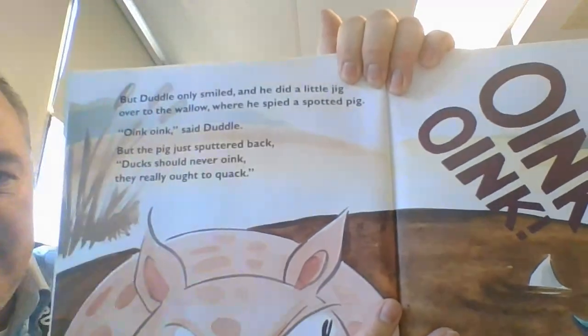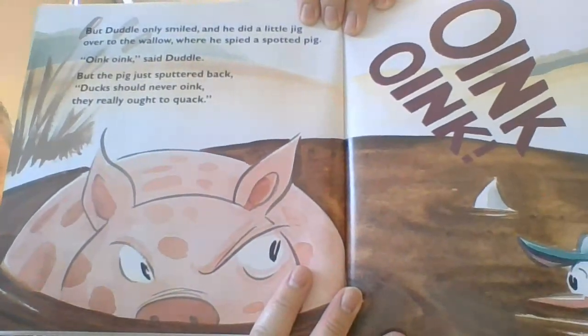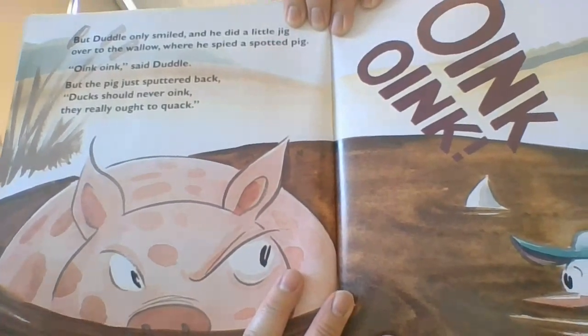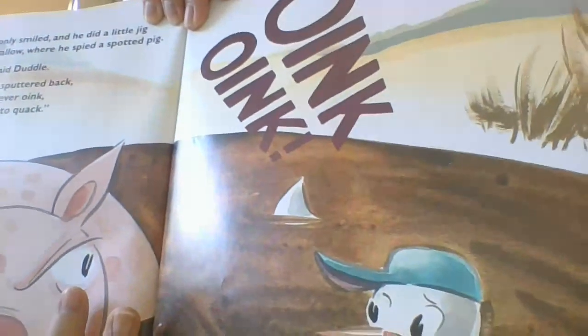But Duddle only smiled, and he did a little jig over to the wallow where he spied a spotted pig. Oink, oink, said Duddle, but the pig just sputtered back. Ducks should never oink. They really ought to quack. Oink, oink.